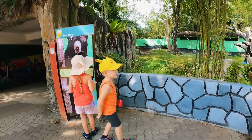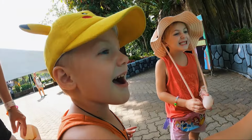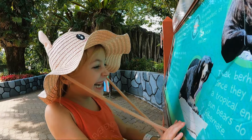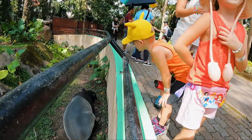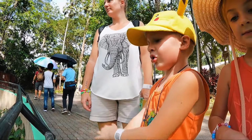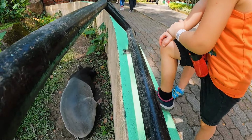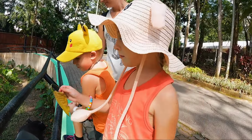Wow, look at this. This is how long his tongue is. Oh my, that's like a snake. Oh, it's so long. What's that thing? It was two of my favorite things. What is it, bud? My favorite animal. The anteater? Yeah, I love the anteater. Okay, I didn't know that.